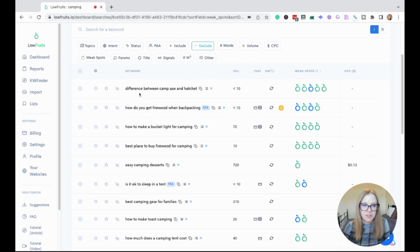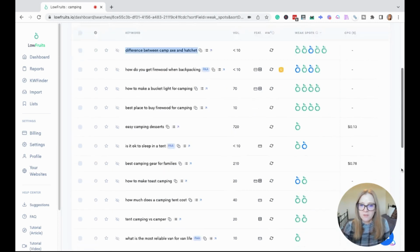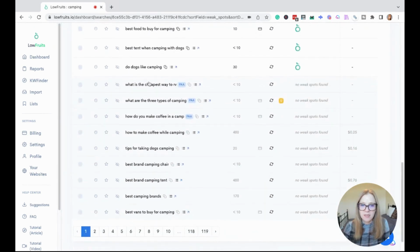So for example, difference between Camp Axe and Hatchet, we have 5 fruits. So there's 4 websites with a DA of less than 20, and there's 1 UGC site. So this would be a really good long tail keyword phrase for us to target as a new blogger. And if you scroll down a little further on your report, you're going to see that there are some analyzed phrases where it says no weak spots were found. So that means that is probably not a great idea for us to target these phrases.